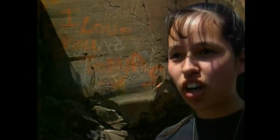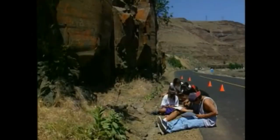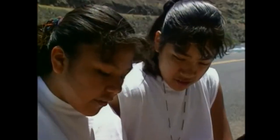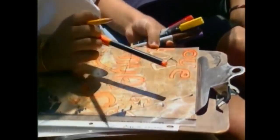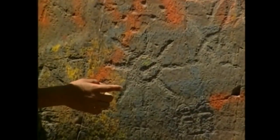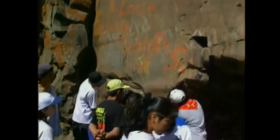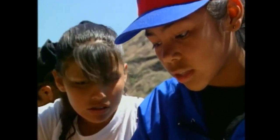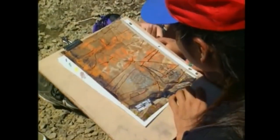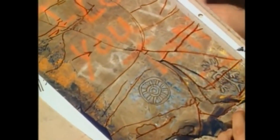People have come here and trashed these rocks. They have painted over our ancestors' drawings. We're going over the graffiti with different colors. The orange is used for the spray paints. All of our pictures will be put together and they'll go back to the archaeologists. We think that hopefully you can get the spray paint off and keep the petroglyphs.